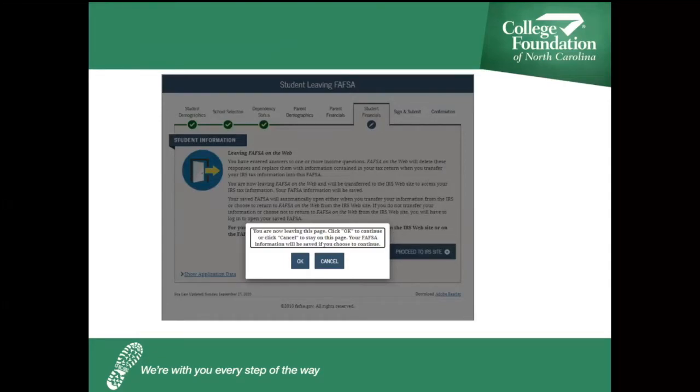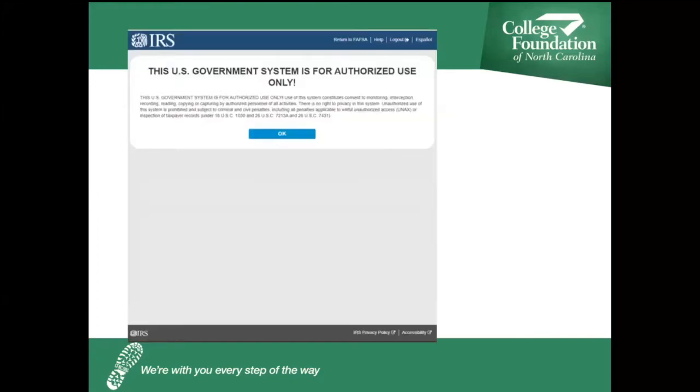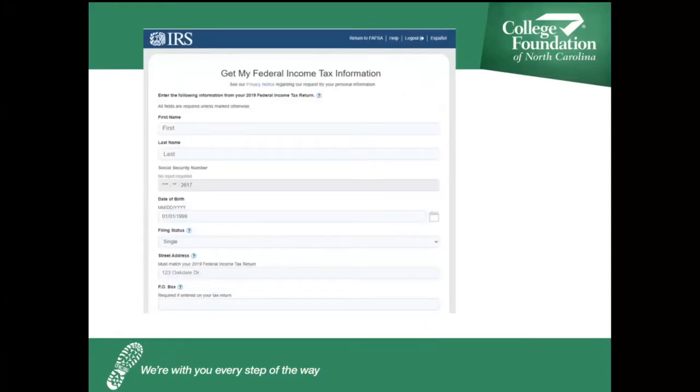Now, once you have successfully linked over to the IRS data retrieval tool, you can then click OK, and it'll basically start to auto-populate information from your taxes into the FAFSA. But one important point to make: the information that is required from you to input into that DRT has to match your taxes completely. So if you're filing a 1040, make sure you have that in hand, because you will want to input that demographic information exactly how it's stated on your tax return from the calendar year 2020.